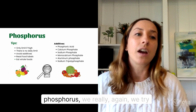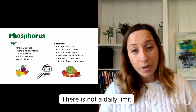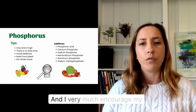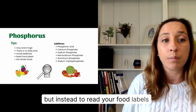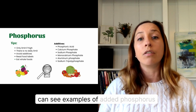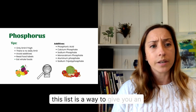And then when it comes to phosphorus, again, we try and only start to restrict when needed. There is not a daily limit necessarily, because phosphorus is not mandated to be on the food label. And so it's really hard to try and track. I very much encourage my patients to not track phosphorus, but instead to read your food labels and focus on avoiding additives of phosphorus. On the right side of the screen, you can see examples of added phosphorus in foods. This is not a complete list, but this list is a way to give you an idea.